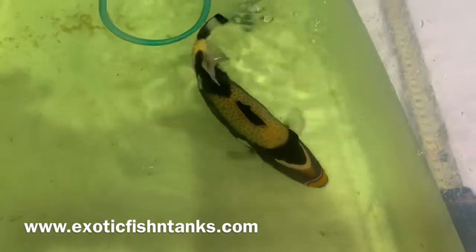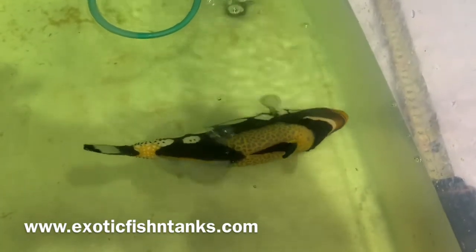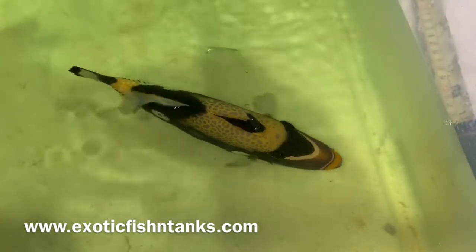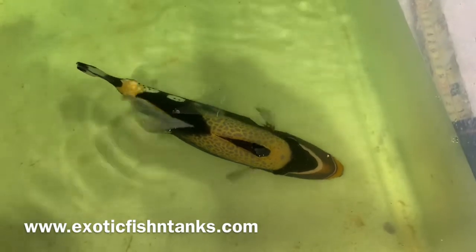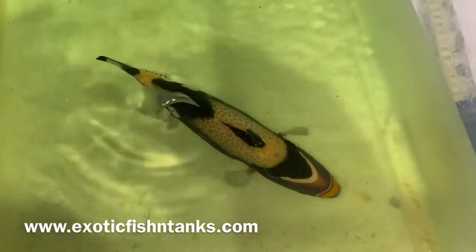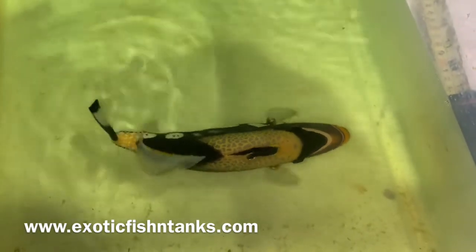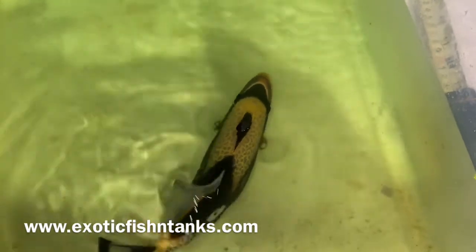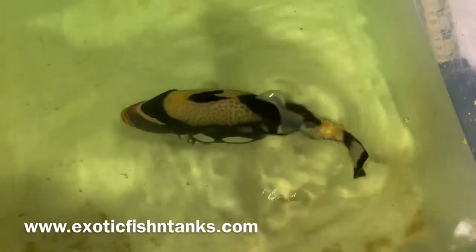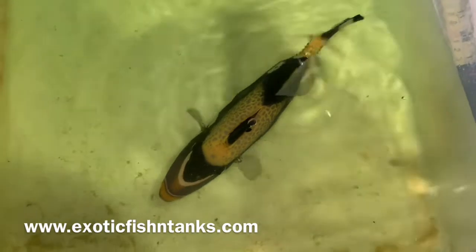A Valley 8-inch Clown Trigger. I offer a live arrival on all fish. You must report back within an hour of delivery that the fish made it there alive. I must say that because I have customers who wait 10 hours, believe it or not, 10 hours from the time it's delivered to open the box. I've had all sorts of crazy things, which blows me away.